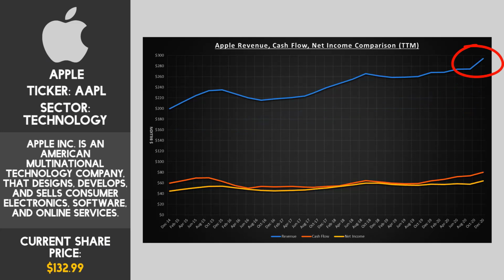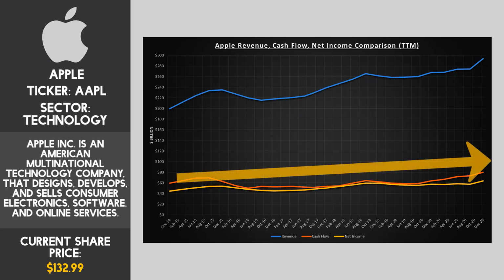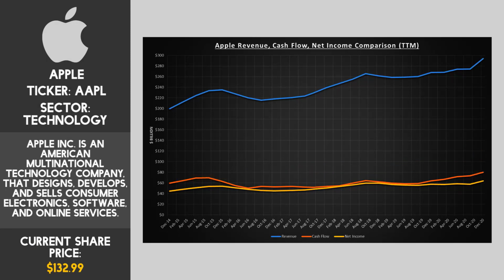This is extremely pleasing for me as an investor, as it shows a continued and increasing demand for their products. Again, we can also see a slight upward trend in net income, which is currently pushing the $63 billion mark. This is again really desirable for me as a dividend investor, as it's the net income that the company will pay dividends from. So to see it increasing means that there should hopefully be scope to continue increasing the dividend.